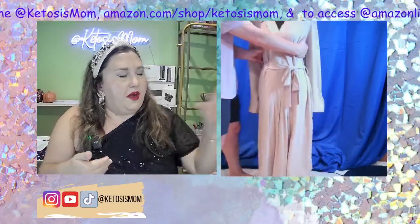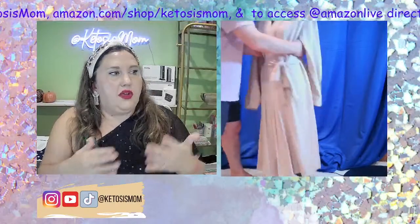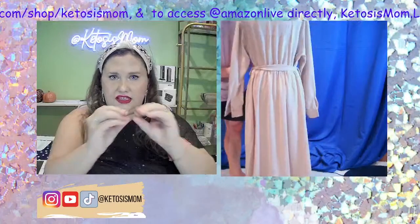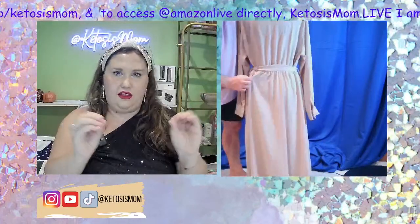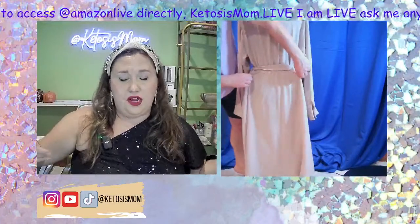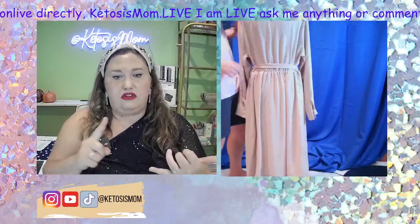Flip it all the way around so they can see the back too. It is pleated in the front, and you can see underneath the belt it's more gathered. And it is a little stretchy. People always ask me, is there stretch in this? I have bigger hips, am I going to be able to fit in it? And yes, the answer is yes. There is stretch in this.